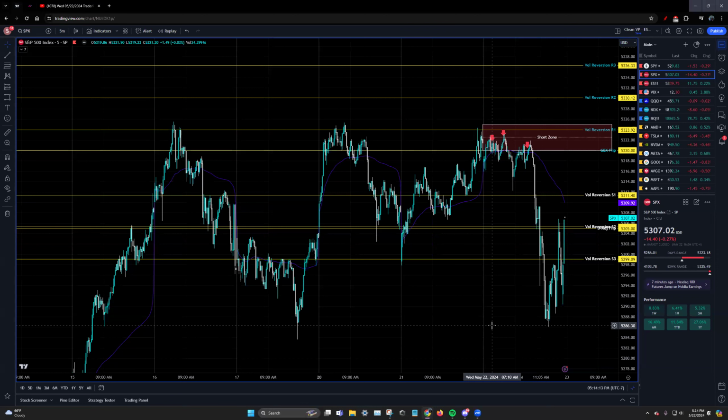these were the entries. These red lines. The initial one was half position. This one was as we got closer to vol reversion R1. That was the full add. And then we caught this play all the way down to those equal lows on ES. That was the main play. I don't know what that translates to on SPX.